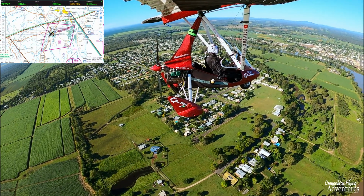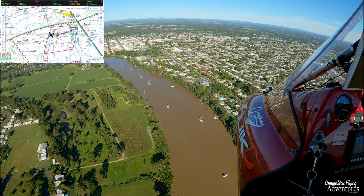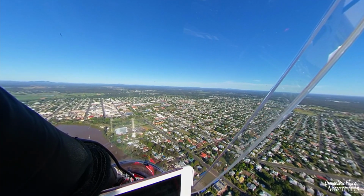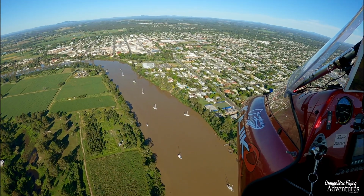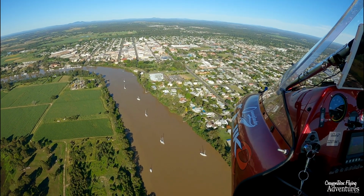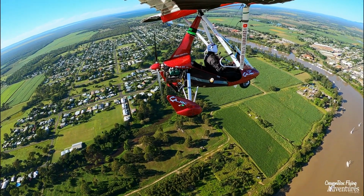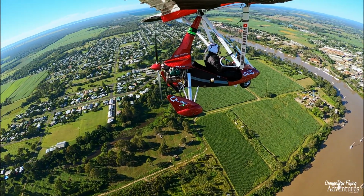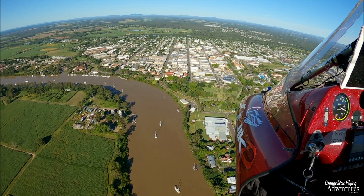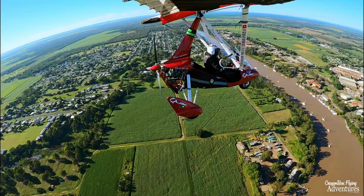Yeah, so this is coming into the CBD of Maryborough. This is the biggest town along this river actually. It was going to be the capital town of Queensland back in the 1800s, I think, early 1900s. Anyway, well over 100 years ago. Here we are, Maryborough, and there's a lot of history here.